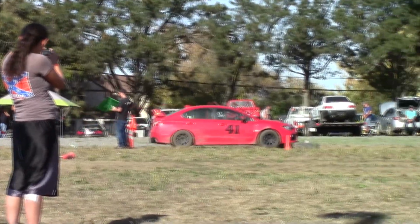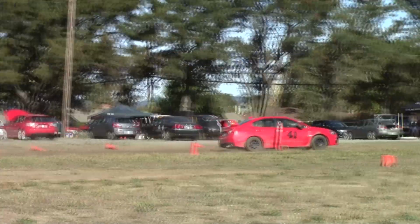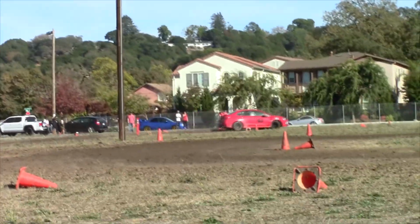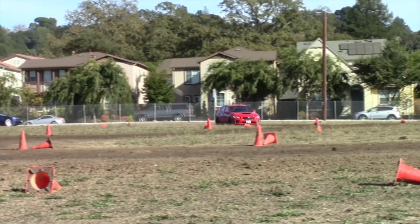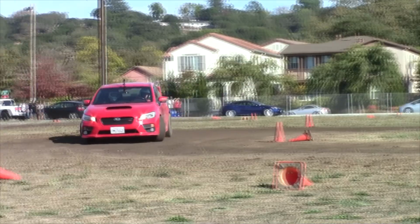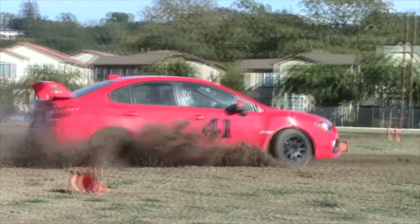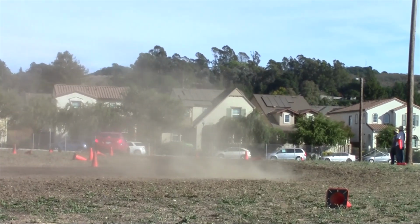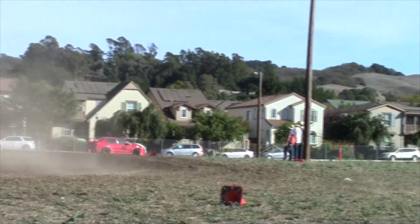Here's Chris Becerra now on his final run, and he needs to have a blistering final run. He is in the top 5, however. A couple penalty points really hurt him, but Chris Becerra, one of the strongest runners on the day, cruising around that big turn. That's almost a 180 right there at the beginning of the track.